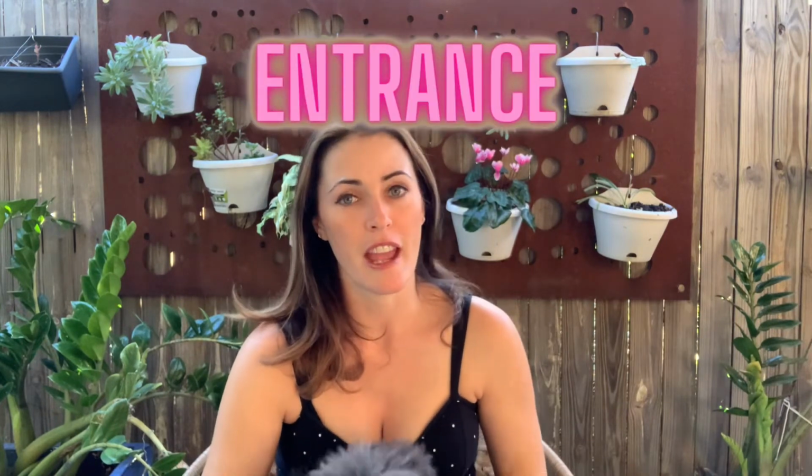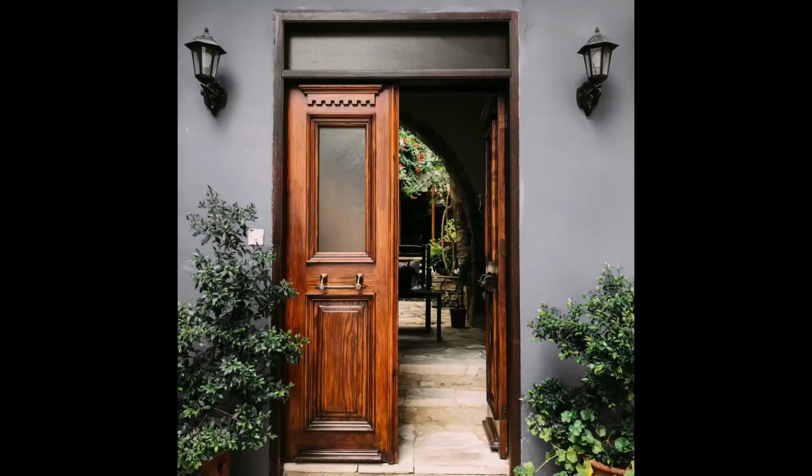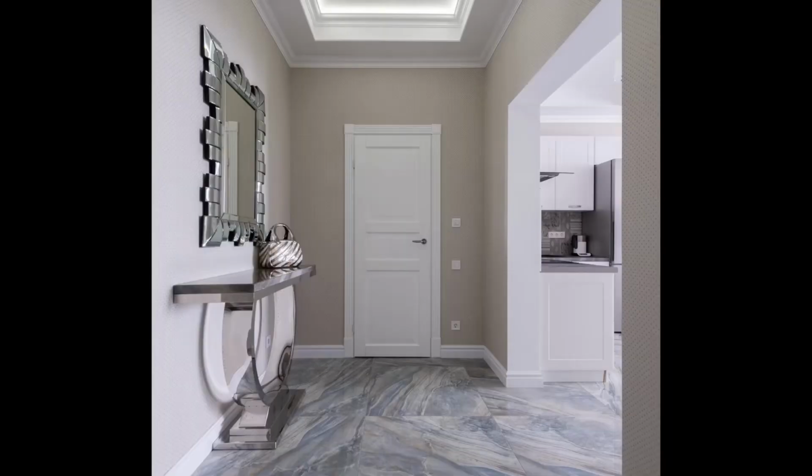Yes? Okay. So the first thing is the entrance. The entrance is really important. It's not only the first thing that people see when they come to see your home, but it also is that first impression. And first impressions count. Having a welcoming entrance makes a huge difference.